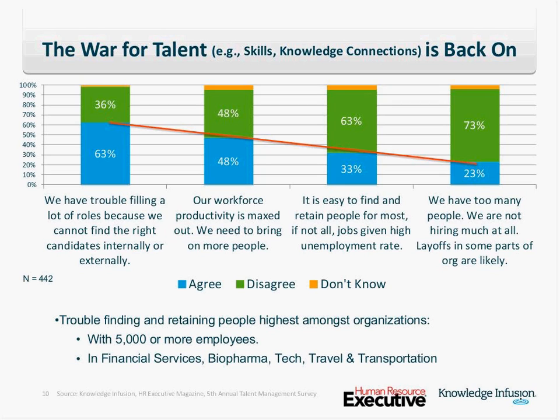When we sliced the data a bit, we found some differences with respect to those having the most trouble finding and retaining people. Highest amongst respondent organizations with 5,000 or more employees, so large companies, and that's generally who KI works with. We work with companies of all sizes, but with a lot of household names, large organizations, and the survey resonates with me. In terms of verticals, financial services, biopharma, tech, travel and transportation were most likely to have trouble finding and retaining people.